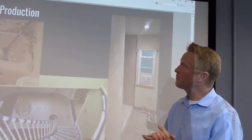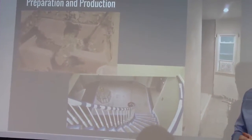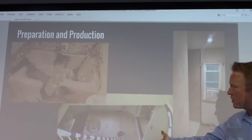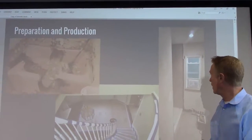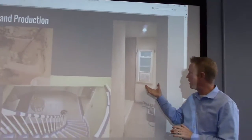Okay? Preparation and production. I mentioned this also earlier. Many times I talk to clients and they say, wow, no one did put dust protection down on my home. In our case, we even try to take material out of the air by creating negative pressure in the rooms using fans that pull all of the dirt out during construction.